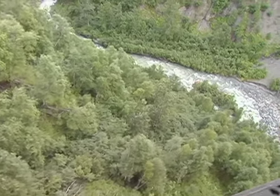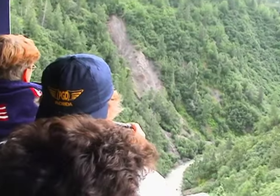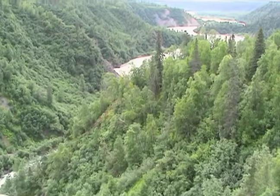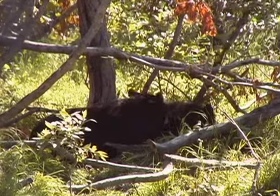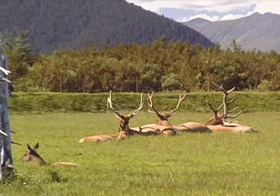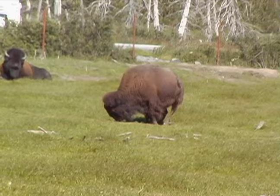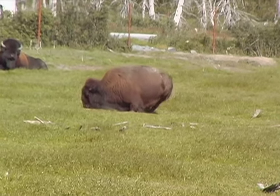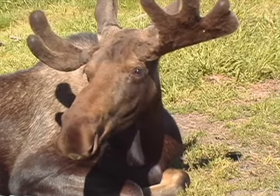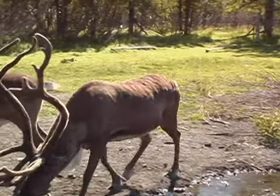Looking down as you travel across a high bridge over a raging stream gets the adrenaline pumping and provides a fine opportunity for taking pictures. Almost everywhere you look, you see wildlife. Bear, deer, buffalo, and moose are very common. So common, in fact, that after a few days, you just accept them as part of the Alaskan experience.